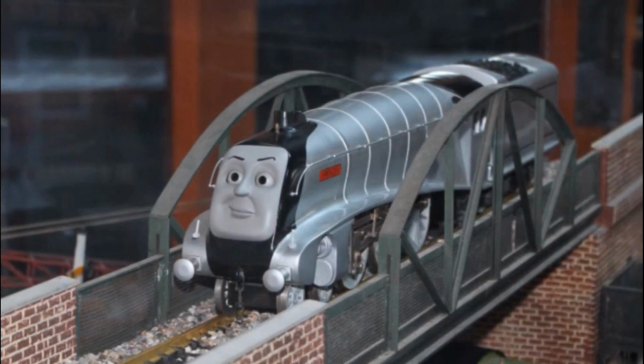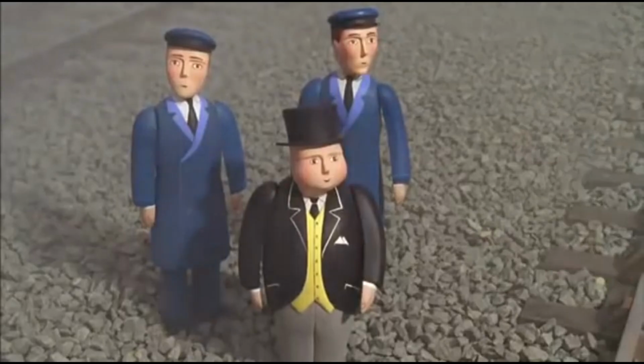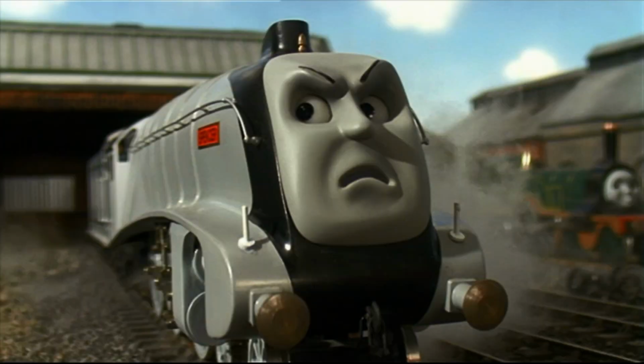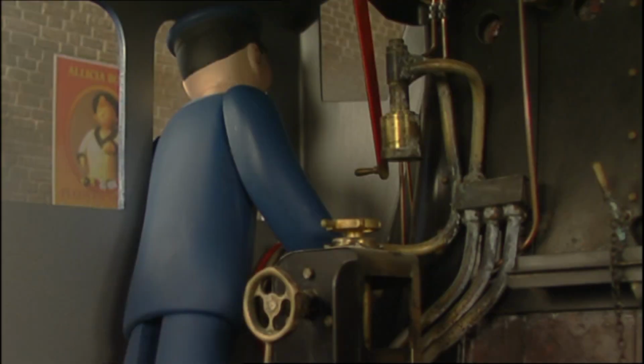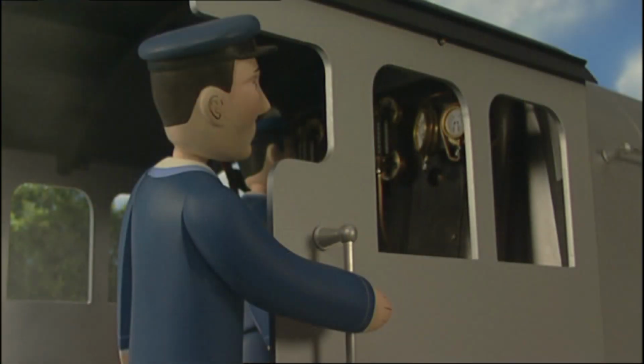And though Spencer only had 1 Gauge 1 model built, he did have another, that being a close-up model. Or did he? Spencer didn't actually have his own close-up model. This is actually Murdoch's close-up model with a repainted silver livery, something that definitely shocked me to figure out.